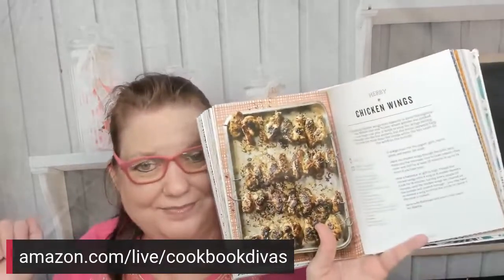Let's get to the fish chapter. Oh, somebody in the library had bookmarked this page, so that means we have to look at it. Herby chicken wings. Fish and seafood kebabs chapter. Tuna with wasabi mayo.